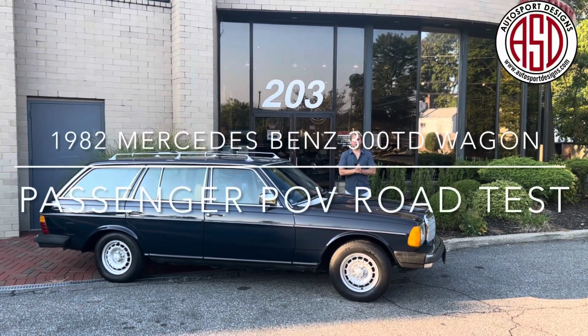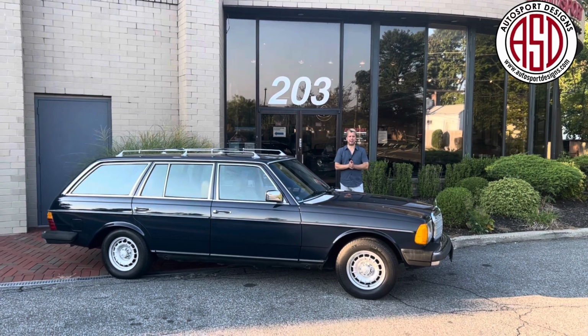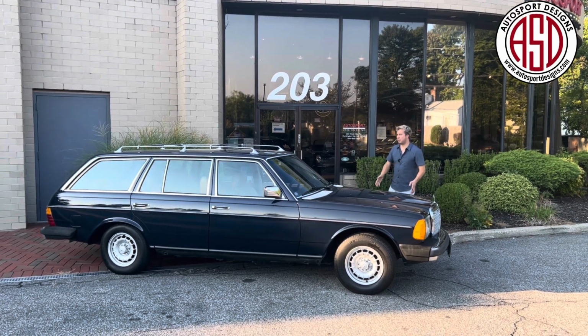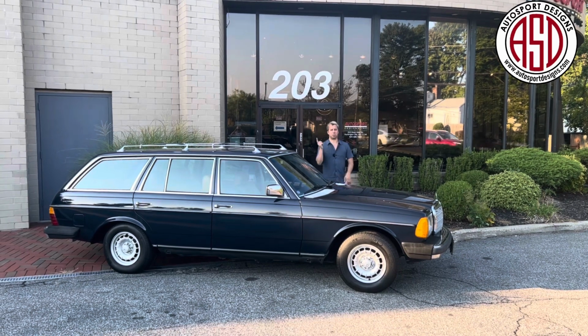Good afternoon, Bring a Trailer community, to our auction for this 1982 Mercedes-Benz 300 turbo diesel wagon. This is a W123 chassis car. It is in fantastic condition and we're going to take it for a ride. We'll see you on the road.